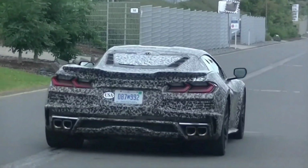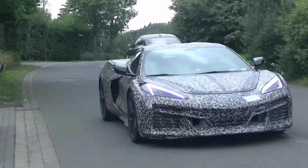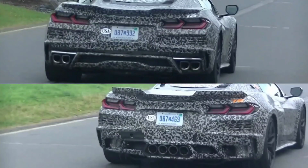We know it's going to be wide body, similar to the Z06, basically like the Grand Sport models have been in the past. But this car is going to be really interesting because it should be able to keep costs down somewhat from the Z06, not having that entirely new engine platform, but you get that wide body stance and the more aggressive look.